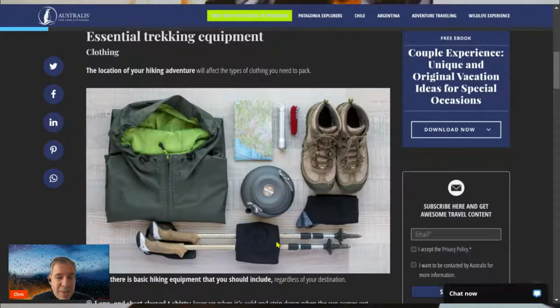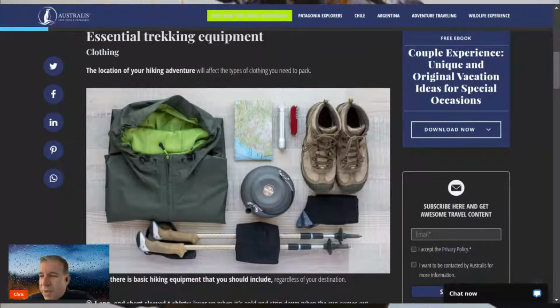What's on top of the poles, I'm not sure. Perhaps they're gaiters or things to protect the legs and the ankles and shin area. Or the lower leg, I guess we could say. So below the knee, and down to attach to the boot. Perhaps that's what it is. I'm not 100% sure.